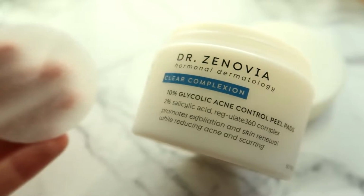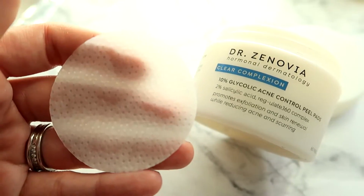Now, if you're more like me and I'm a little bit more of a chemical exfoliation junkie, I absolutely have been loving these Dr. Zenovia 10% Glycolic Acne Control Peel Pads. At the beginning of my pregnancy, I was having these massive, huge, painful, very hormonal breakouts. And sometimes it's really difficult to control those. But I started using these every other night, and then I started using them every night for just a very short bit, just to help kind of nip the acne in the bud. And once I saw that they were healing, I backed off to once every 3 days. You just have to play with it a little bit.